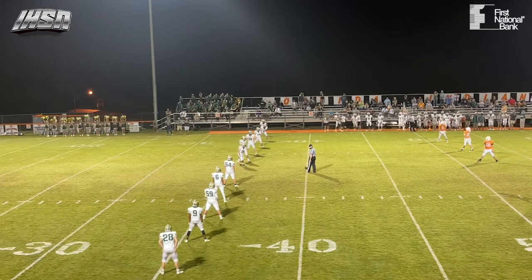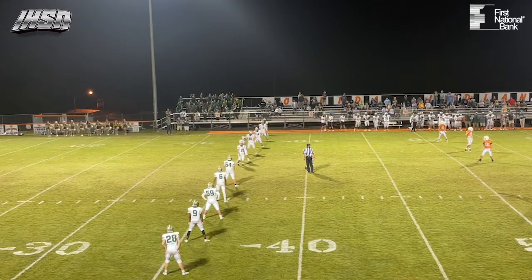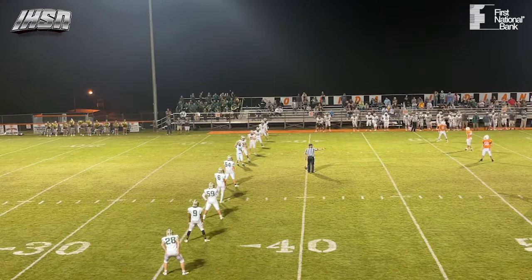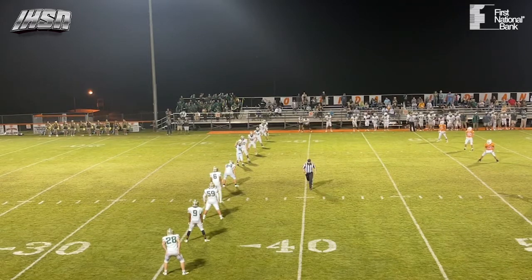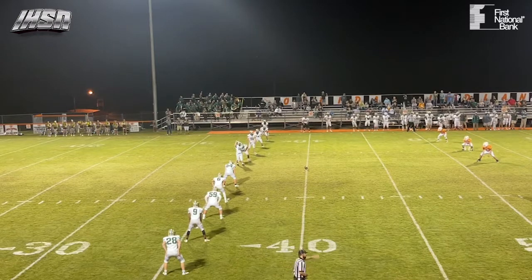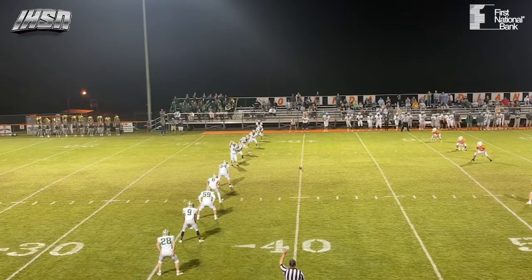McLean's going to kick it off, and T.J. Meredith and Landon Limburg back to return it. They're at their own 15-yard line. So does the fake punt become the play of the game? Pretty big play. And they turned it right around into 7 points. So this will be Hayden McLean.